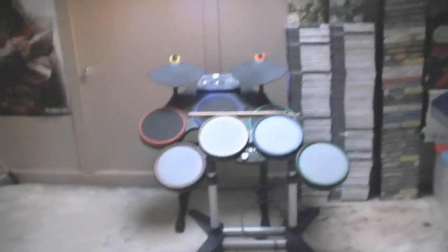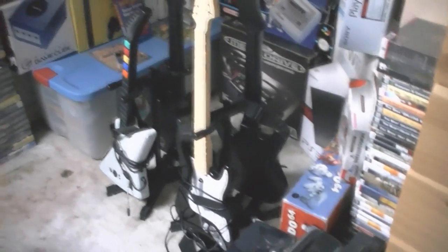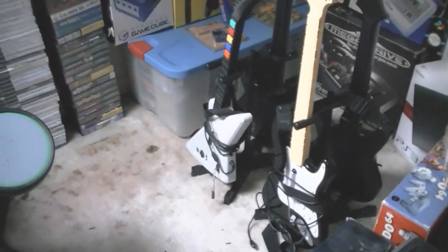Right, okay, so 2 sets of drums, one's for Guitar Hero, the 2 other ones for Rock Band. 4 guitars there. It's a Rock Band one right there. Guitar Hero 2, the V1. Behind is Guitar Hero World Tour.